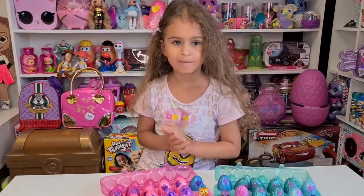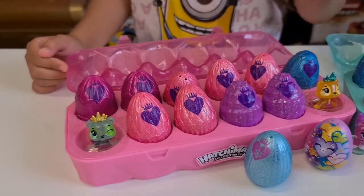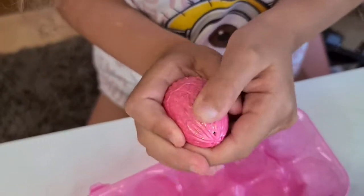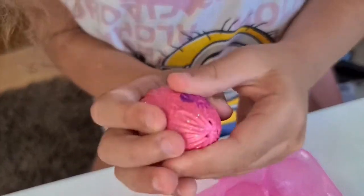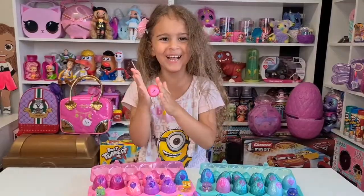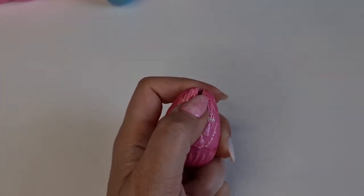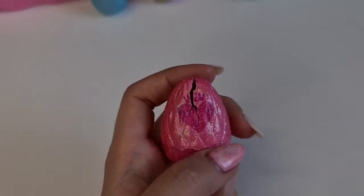So Tanja will hatch her first egg. Which one do you want, Tanja? She says she wants a pink one. Let's see which one. This. Okay. So we need to warm the heart. Oh, look, it's getting really pink so fast. I made the warm. So I will have to help Tanja push because they are a little bit hard to crack. Ooh.